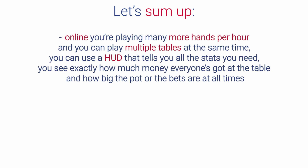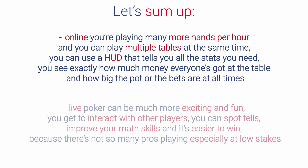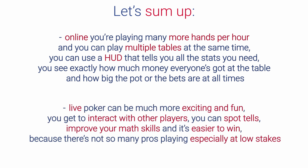Okay, great. Let's sum up what you've learned. Online you're playing many more hands per hour and you can play multiple tables at the same time. You can use a HUD that tells you all the stats you need. You see exactly how much money everyone's got at the table and how big the pot or the bets are at all times. Live poker can be much more exciting and fun. You get to interact with other players, you can spot tells, improve your math skills, and it's easier to win because there's not so many pros playing, especially at low stakes.